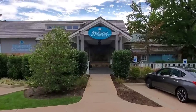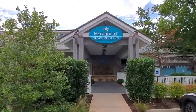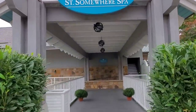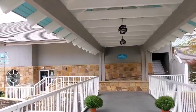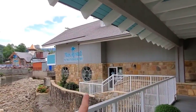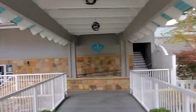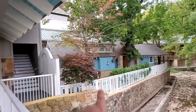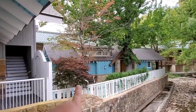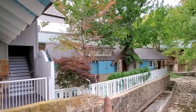Well, here's the Margaritaville Saint Somewhere Spa. They actually have a spa right here on the premises, just outside of the main building. This is actually a historical building. This building has been here way back in the days. But over here in the back, this is actually Jimmy Buffett's suite. Now, we could have rented that, but it was like $600 plus some tax.